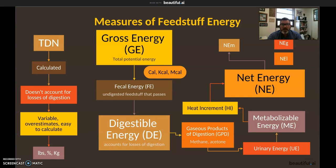When we're digesting a feed, when we're testing a feed, and whenever an animal ruminates, heat is a byproduct of that breakdown. And so we want to figure out how much energy it requires the animal to get rid of that heat. What we're left with then is the net energy fraction. This is where we can get very, very specific in terms of what is left for an animal to utilize from a performance perspective.